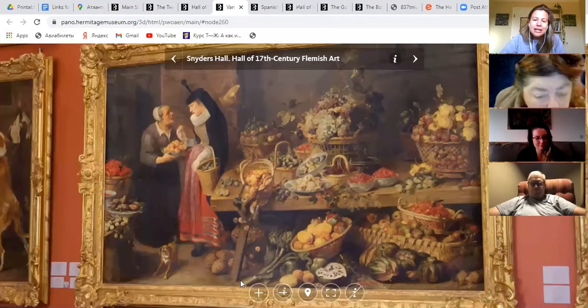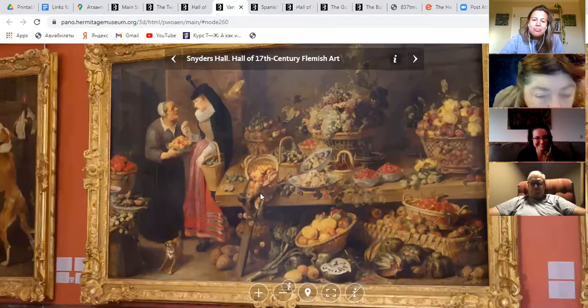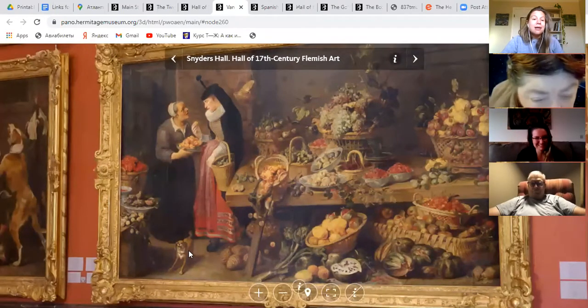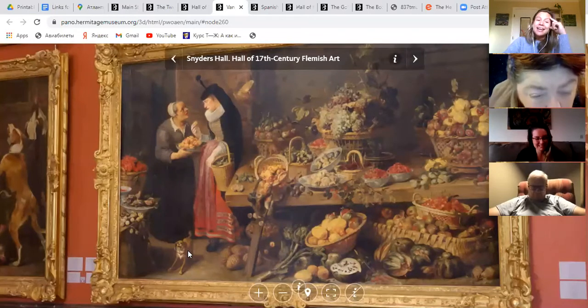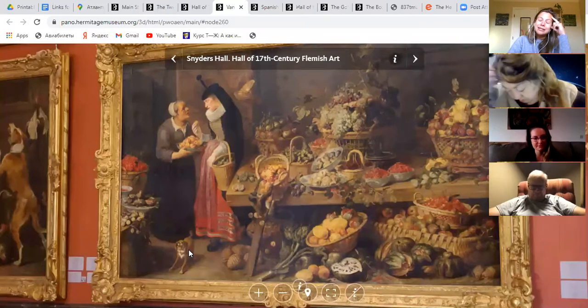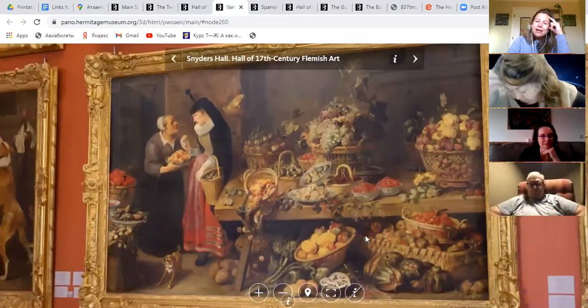For example, you can see a monkey that is climbing onto the table, trying to empty this basket of fruit, and there's a dog in the corner that is barking at the monkey, which just adds sound, almost, and smells to the painting.